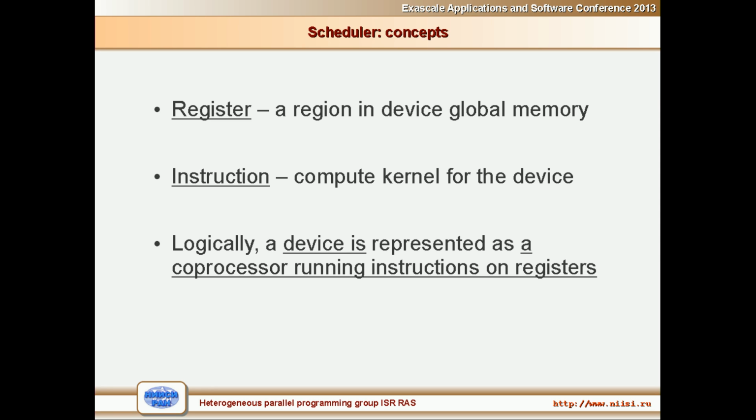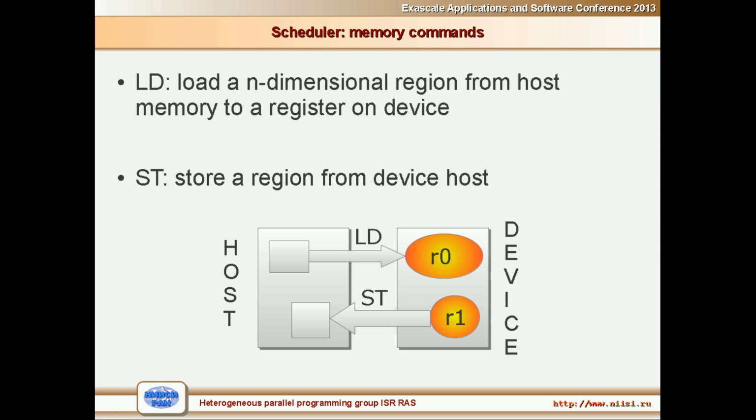In OpenCL, each compute device has its own global memory. So let's define a register as an arbitrary linear region in the global memory of the device. So each device can be split into the topology of registers. Let's define an instruction as an arbitrary compute kernel. Instruction can take registers and control parameters as arguments. In this terminology, each compute device with an OpenCL support can be treated as a computational coprocessor, which can execute instructions on registers.